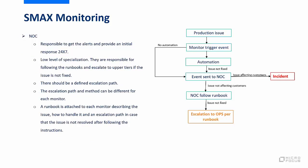Okay, I started to speak about the NOC. The NOC is a team in Micro Focus which provides a first tier of intervention in case of production issues. They provide 24/7 support, and they are not experts in a specific service or product. They have their own processes. They should get runbooks for each one of the monitors, which will instruct them how to behave.